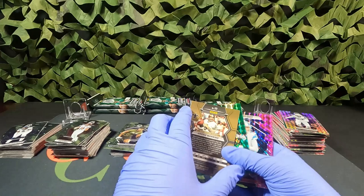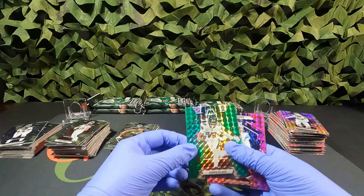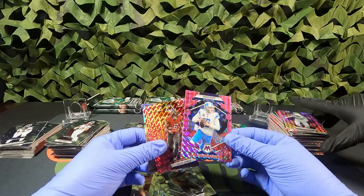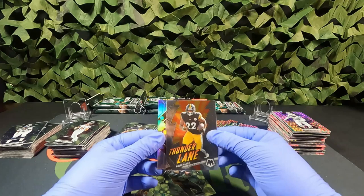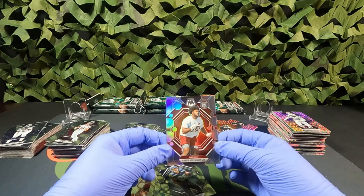We're about to get an Archie Manning autograph. No, you're not. You're getting a silver prism. Yeah, silver prism. Chris Olave, green mosaic. Jared Goff on the National Pride, pink mosaic. Julio Jones in a Buccaneers uniform, pink mosaic. Jerome Bettis, pink mosaic. Hall of Famers. Thunder Lane, Najee Harris, and silver prism, Paris Johnson Jr.